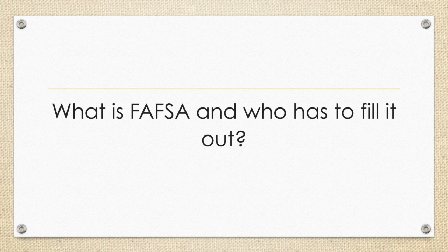What is FAFSA and who has to fill it out? FAFSA is an acronym. It stands for Free Application for Federal Student Aid. It's basically just an application that has a series of demographic, household, and financial questions. And those questions are used to determine your financial aid eligibility.